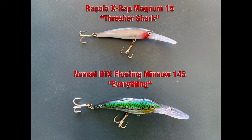And finally, number five, and this is a huge one for me, trolling hard baits is fun. There is nothing quite as satisfying as trolling a hard bait, seeing marks on your fish finder, and then seeing your hard bait get slammed.